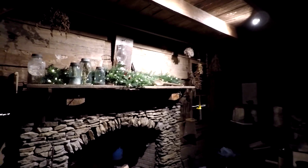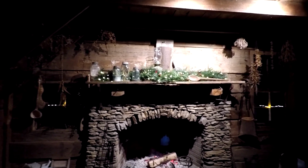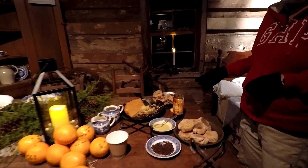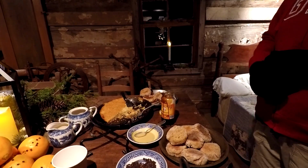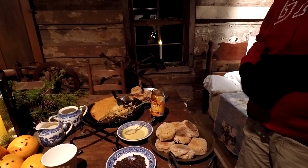Here we are, and I believe this is the Caldwell cabin. The hearth is lit. The table is set. There's the dinner table at Christmas. Simple. Real food. Yeah, this is all real. Homemade biscuits. That's what it's about here today. They're actually living in the 1800s.